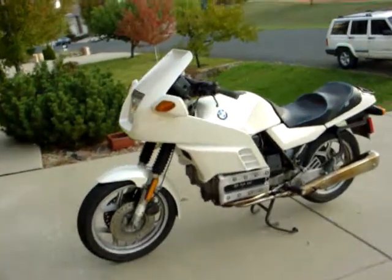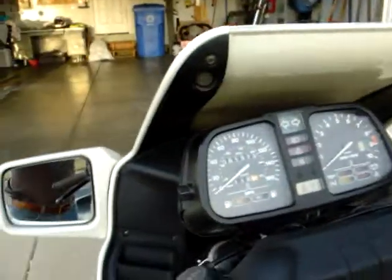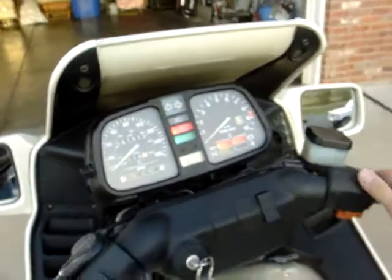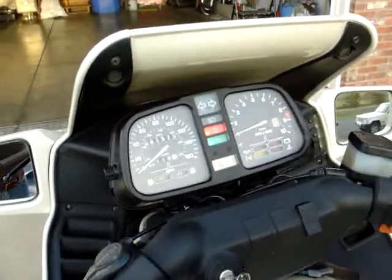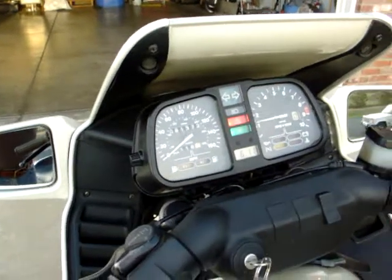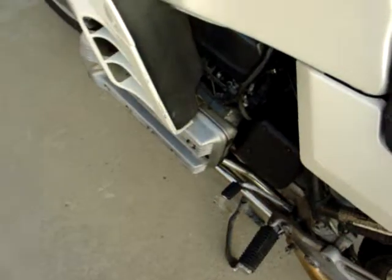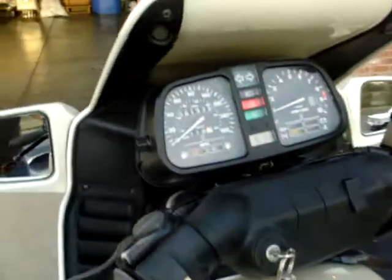Here we'll fire this bad boy up until we run out of battery. Let's see where we're at. Turn that. Press that. Nice enough, and you hear all the injectors doing their injecting, and the whine from the engine.